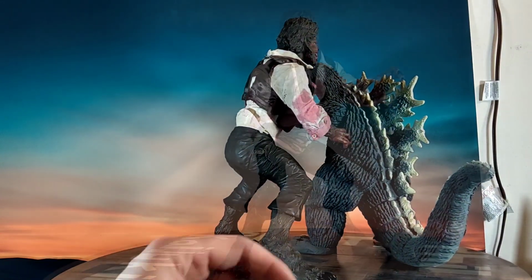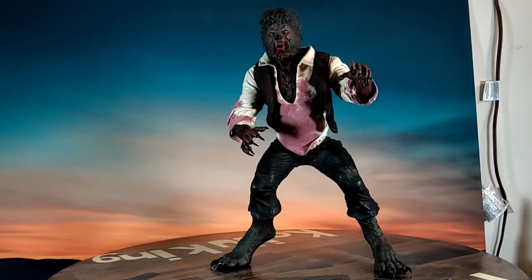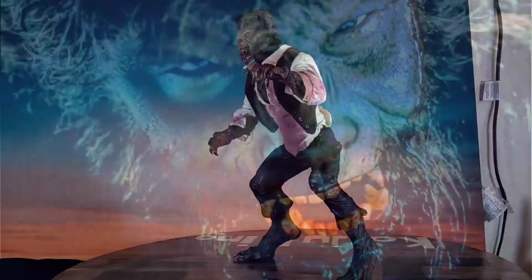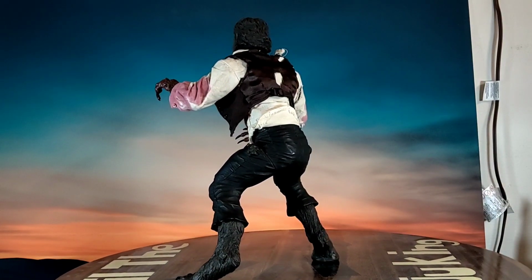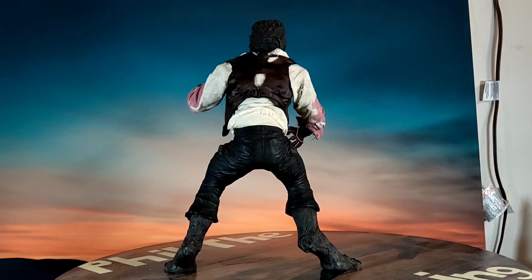Let's do that now. Alright everyone, I'm back. Mezco 12-inch Wolfman from the 2010 movie The Wolfman. Very great figure. I'm glad I finally grabbed one of these. Been wanting it for a little bit here, but every time I looked they were just outrageous until I found this one. Glad I grabbed it.